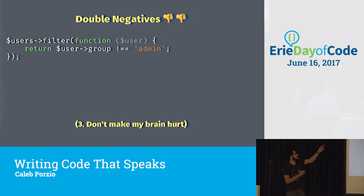So if we flip this, look at this filter. We flip it to a reject, which does the opposite of a filter. Watch how I read this. I have a pile of users, and I want to reject all the ones whose group is equal to admin. Reads like a book. It makes perfect sense to me. This, my brain explodes, and it's just a short difference here. So watch out for those double negatives.